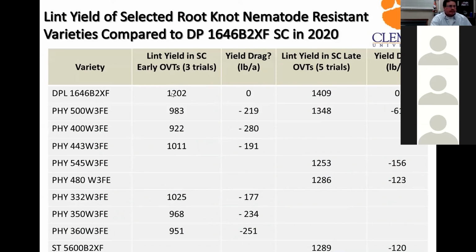I'm often asked, if we plant these root knot nematode resistant varieties, what are we giving up if we don't plant 1646? I don't have any head-to-head trials in nematode infested areas, but I pulled this data out of the OVT. This is the early, and I had Delta Pine 1646 in 3 trials in the early with some of these varieties and compared yield. It made 1,202 pounds over these 3 trials, and you can see the yield of the nematode resistant varieties is down, maybe an average of 200 pounds.